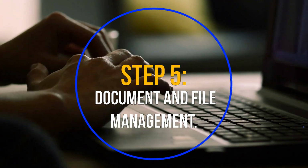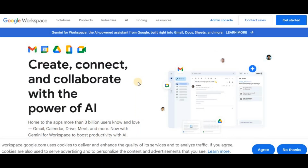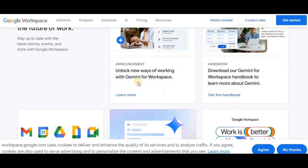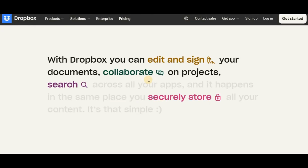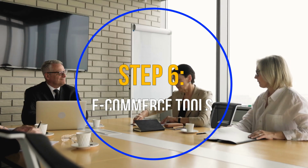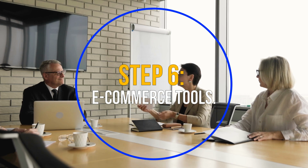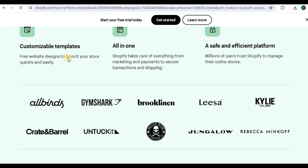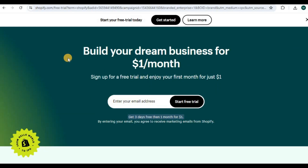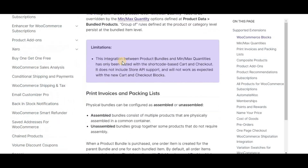Keep everything organized and at your fingertips. Google Workspace and Dropbox plugins make collaboration a breeze, allowing your team to work together on files without switching between apps. Step 6. E-commerce tools. Running an online store? You'll love these plugins. Shopify and WooCommerce integrations help you track sales, manage inventory, and respond to customer inquiries all within ChatGPT.